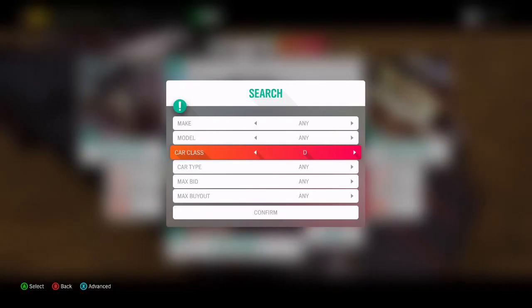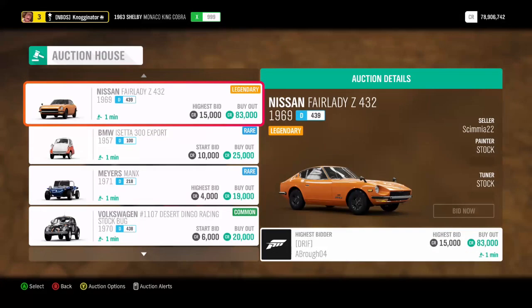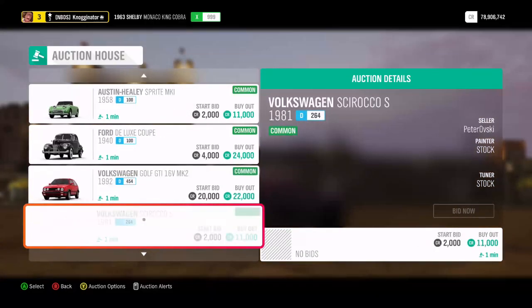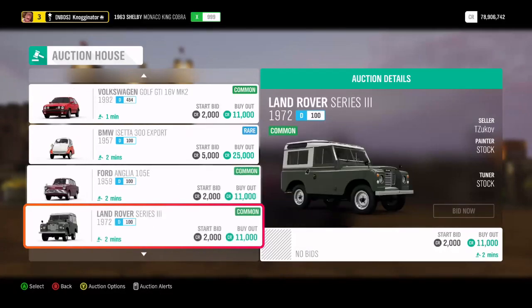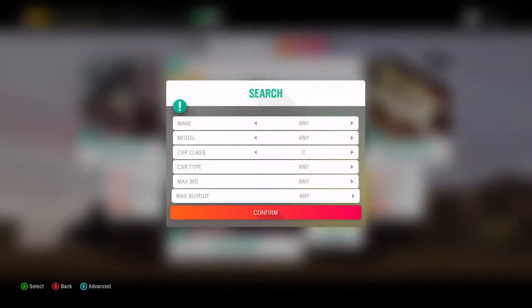So now we look at the auction prices. Now, auction's a little bit different. It's usually cheaper because people sell it for less. And the average price in D class, as we can see on the auction here, is going to be just 20K. Yet you can buy cars for extremely cheap, but the average is 20K.